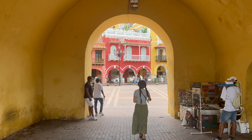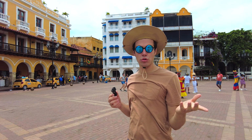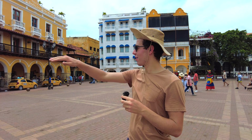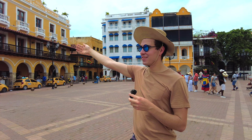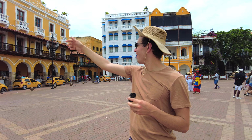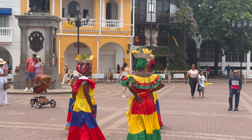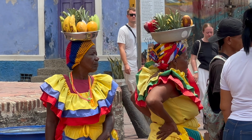Right behind the clock tower is this Plaza de los Coches, which is Car Plaza. Honestly, probably my favorite plaza yet. I love the arched gateways. Inside there's a sidewalk and shops and stuff, and all the buildings are brightly colored with balconies. Love the women with the fruit on their hair and the really colorful outfits.